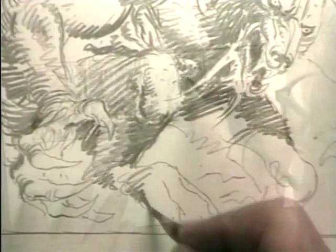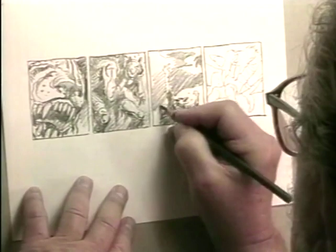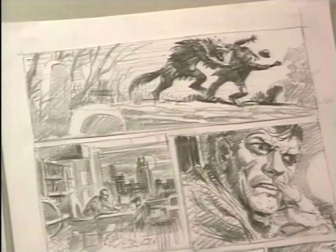In cartooning, you are the director, the set designer, and the actor. You control it all, and your responsibility is to tell the story, horror or whatever, clearly and effectively.